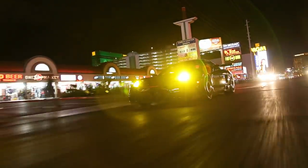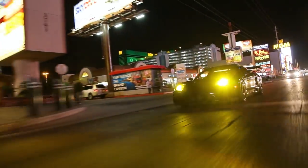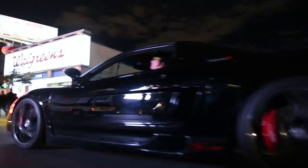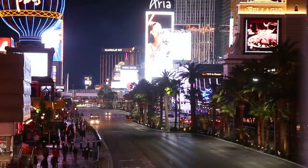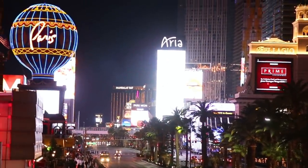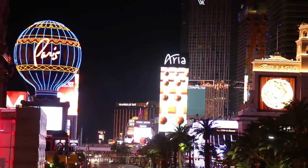Thank you, Steve, so much. Appreciate you bringing the car out. Appreciate you having us drive the car and show us around Las Vegas for a couple of days. I will always have a hard time calling the new NSX an NSX. This right here, Steve's car, is an NSX.